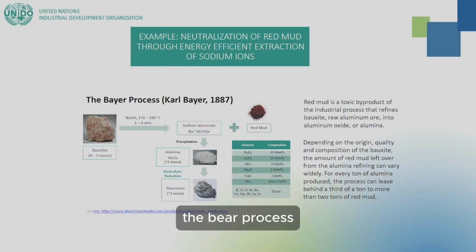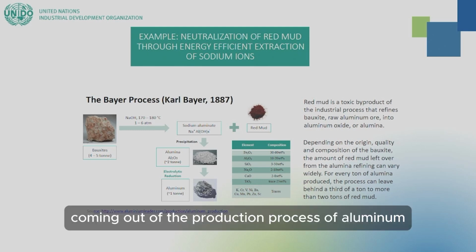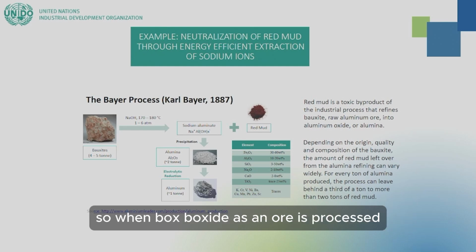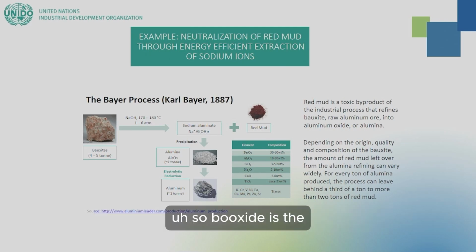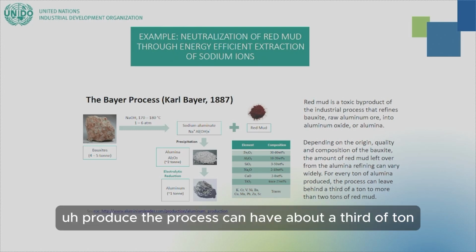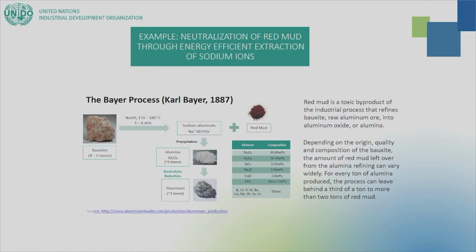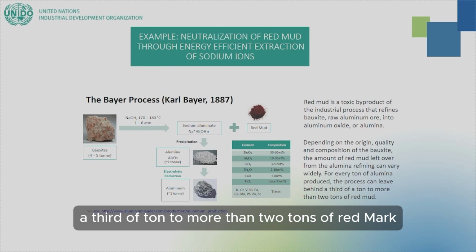The Bayer process, the red mud, which is very popular. Red mud comes out of the production process of aluminum. So when bauxite, the ore for aluminum, is processed, it results in aluminum oxide, alumina. So for every ton of alumina produced, the process can have about a third of a ton to more than 2 tons of red mud.